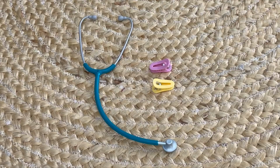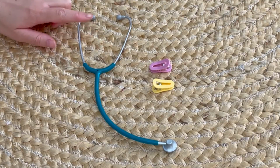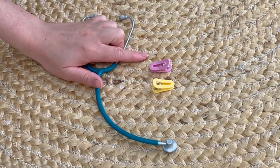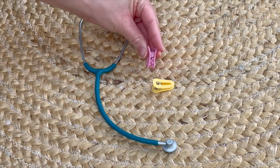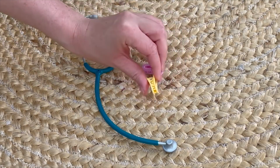There are some accessories as well. There's a stethoscope on one side, and over here we have some hair clips. There's a total of 2, and they match the headband, a part of one of Kira's outfits. They're just made out of a lightweight plastic material, and they open and close like so.